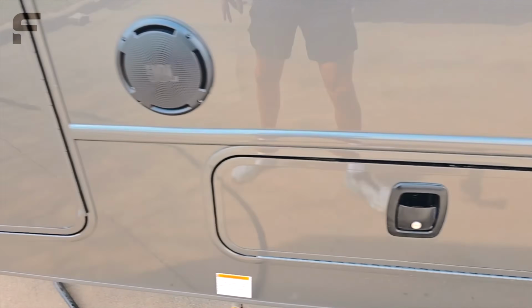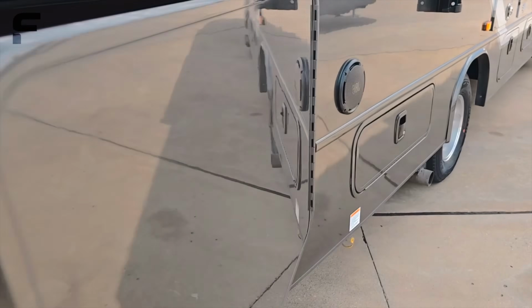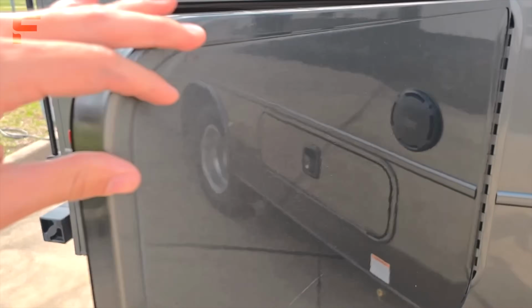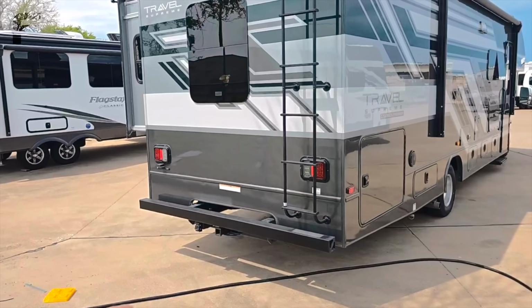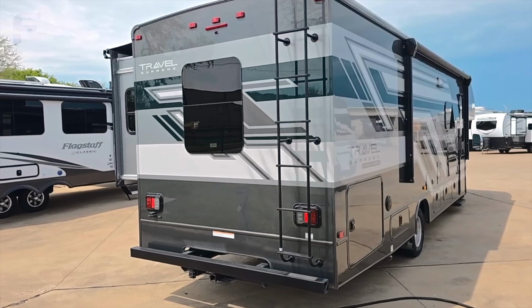This one's locked as well. It has your awning up underneath here. And then open this up, you have a bigger storage compartment back in this area, so pretty decent space to throw a lot of the items that you'll bring along with you. Ladder to get up onto the roof. It has a hitch right here rated for up to 7,500 pounds, so if you wanted to tow a vehicle behind you, you absolutely can.